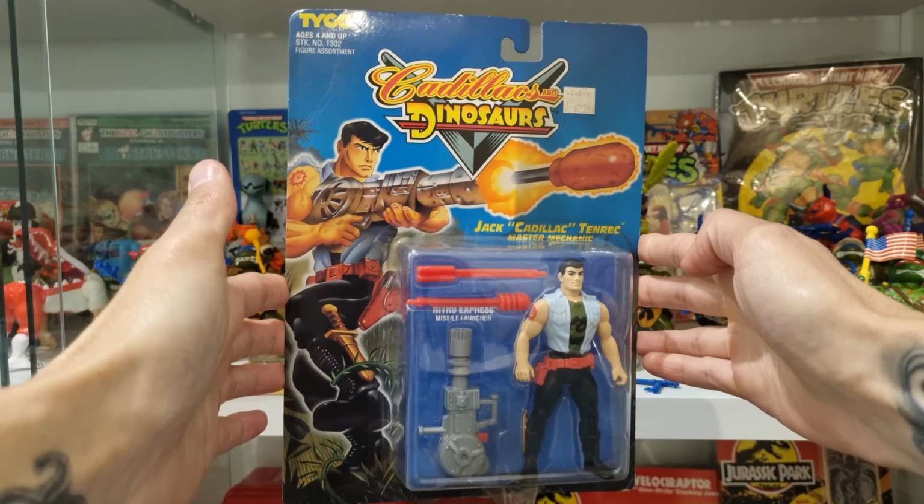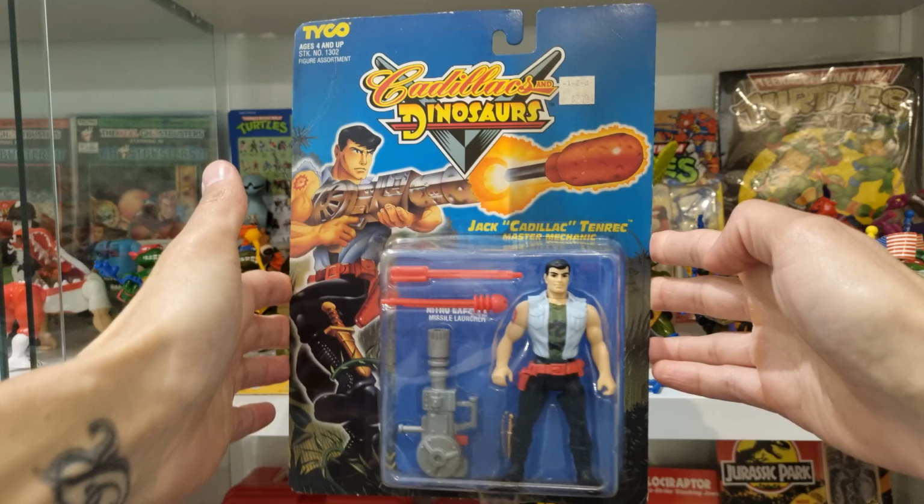Now, I'd be lying if I said I'd never heard of this toy line. I've definitely heard of it before. I've never seen one listed on eBay or listed on Facebook groups here in Australia. I've only ever seen them overseas in YouTube videos and social media. But I was familiar with the line.